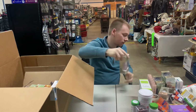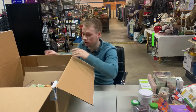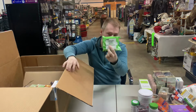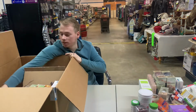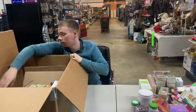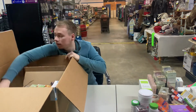Another Olay mask right there. So, man, how many we got? We got like 8 Olay masks just by themselves, and that's probably a pretty good item. Some more wipes right there. More facial moisturizing wipes. Here's another one. This is watermelon flavored. Let's see, Olay mask. I think that puts us to 9 of those.